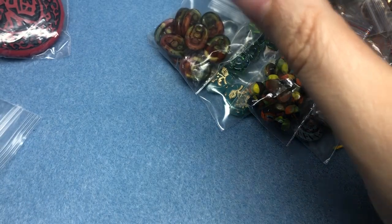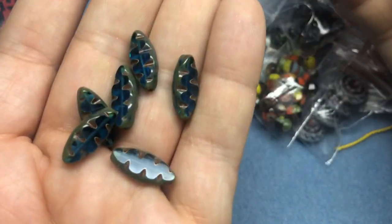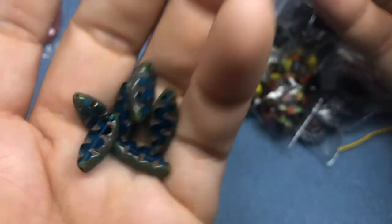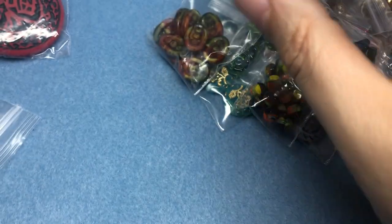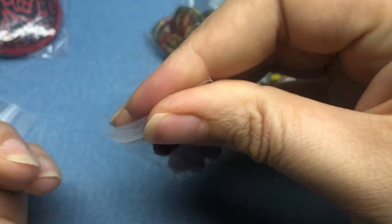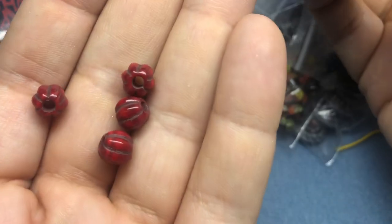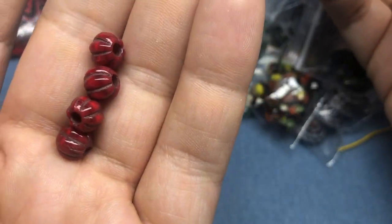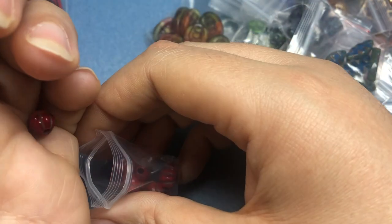Oh my gosh. Okay, so we got some little table cut zigzaggy guys and a nice blue. Sea blue, I would call that. Gorgeous. Ocean blue. Ooh, some red large hole melons. Used to be great for leather. Look at the big hole on those. Those are stunning. They're not just flat red either. It's like a couple different reds swirled together there.